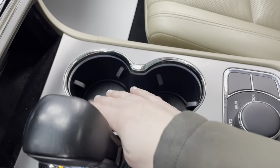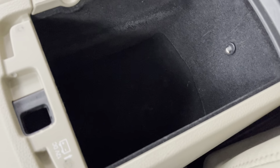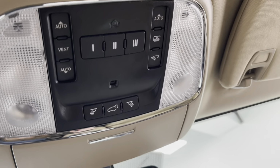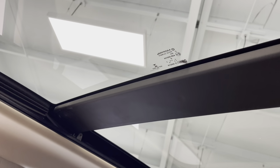Your main gear shift here, two cup holders, your terrain selector here, as well as four-wheel drive shift there, and then your main storage compartment back here. We'll take a look up because you do have a built-in garage door opener with this vehicle. And lastly, you do have a dual-pane panoramic sunroof with this vehicle as well to really enjoy those sunny summer days.